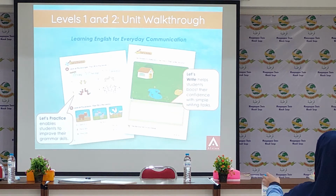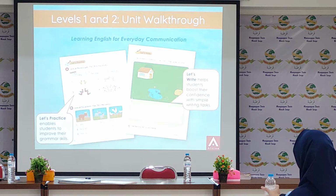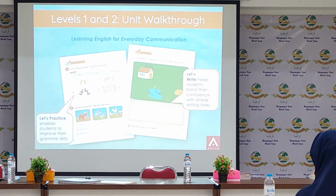The paragraph says, "This is my farm. I have 4 blank, 3 blank, 2 blank, and a blank. In the evening, the animal says blank." Right?